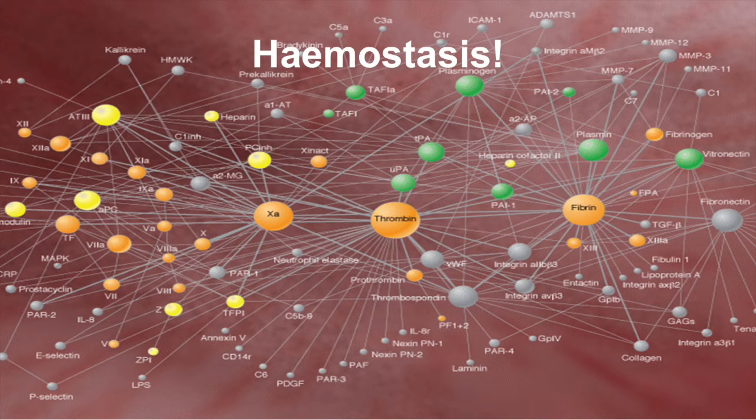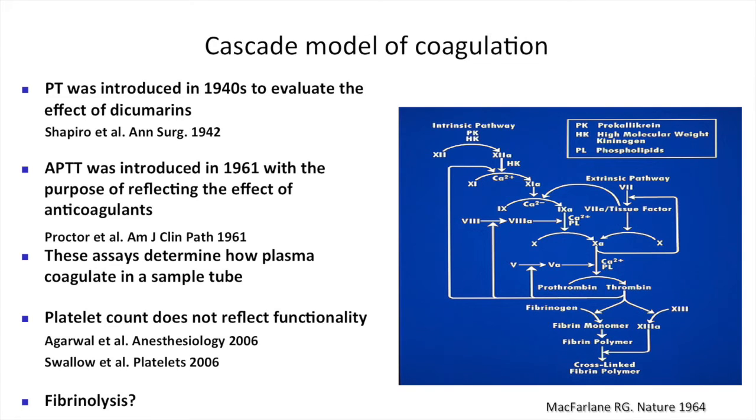So if you work with this model of hemostasis, you need to look at what the goal of hemostasis is, that is normal clotting, and you need to monitor the normal clotting. For many years we have had the understanding of the cascade model of coagulation, that is the PT, the INR, the APTT measurements, developed to adjust anticoagulation therapy. But for many years we have not had anything else to work with in transfusion medicine, and that's why we've been using these assays to understand if there was a lack of coagulation factors, or if the platelet count was low.